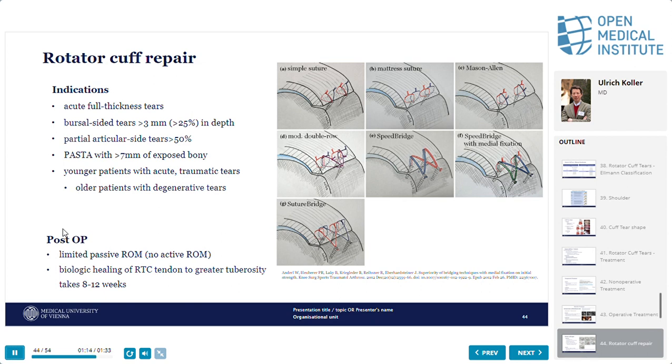So that's why we always start with a medial row where we also suture it so that we have compression of the medial row, and then just put the rest of the tendon through the lateral row down to the bone.